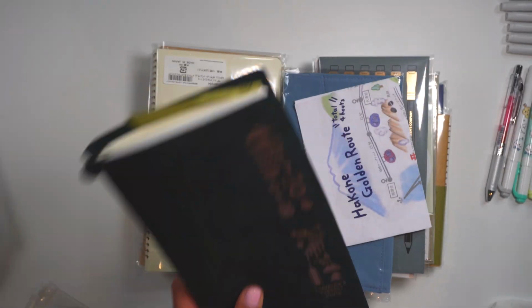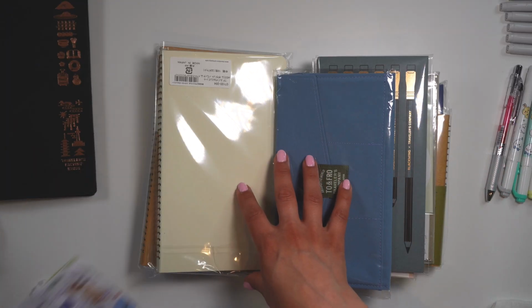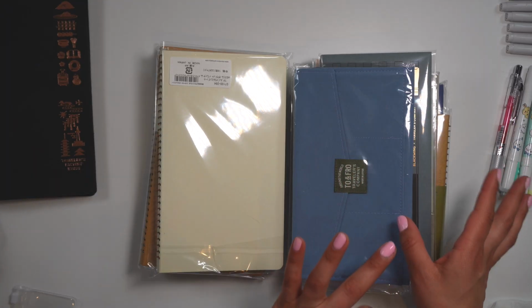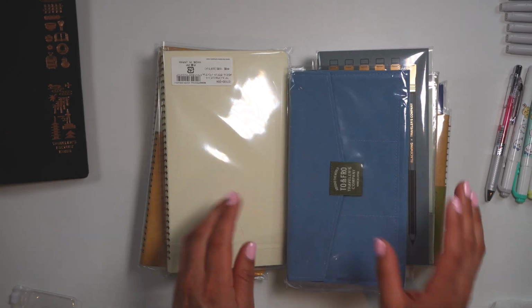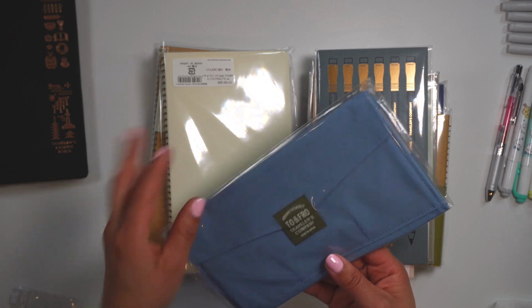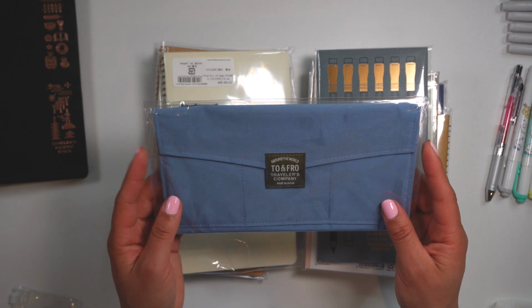All right, so that was the Traveler's Factory in Kyoto. I don't remember where I got these individual items, if I got them at the Tokyo Station store or in the Kyoto store, but I do know that this was all from the Traveler's Factory stores. This is a to and fro travelers company. This is an insert that is made in Japan.